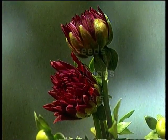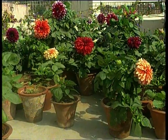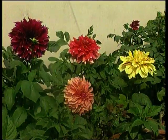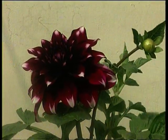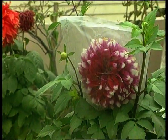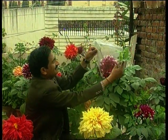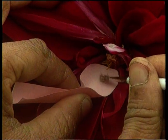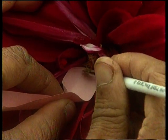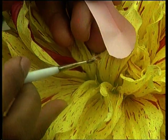Dahlia is grown by seeds, cuttings, and tubers. Nowadays, dahlia is propagated by cuttings and from seeds after cross-fertilization between two different species of good quality. Hand pollination is preferred to develop new varieties. Pollens are collected and taken on the tip of a soft brush and are passed on to the receptive stigma.